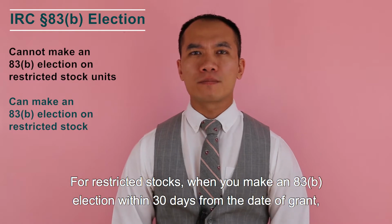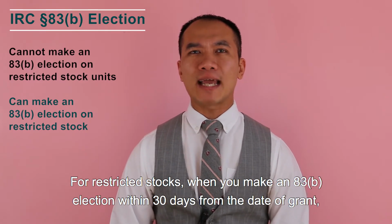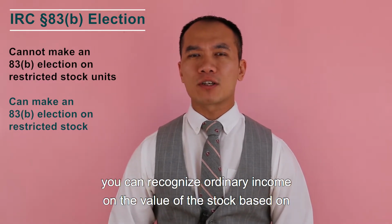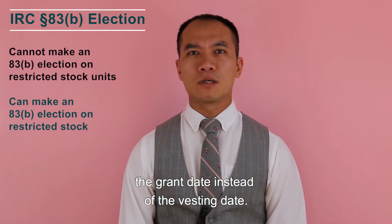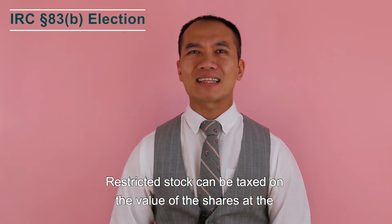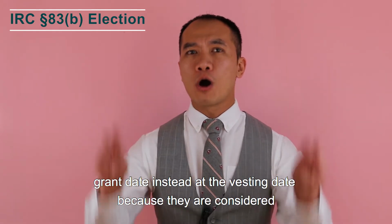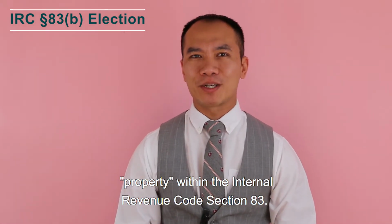For restricted stock, when you make an 83(b) election within 30 days from the date of grant, you can recognize ordinary income on the value of the stock based on the grant date instead of the vesting date. Restricted stock can be taxed on the value of the shares at the grant date and at the vesting date because they are considered property within the Internal Revenue Code Section 83.